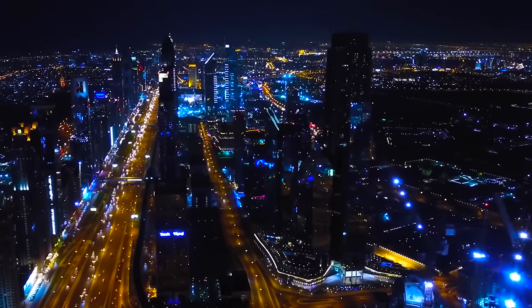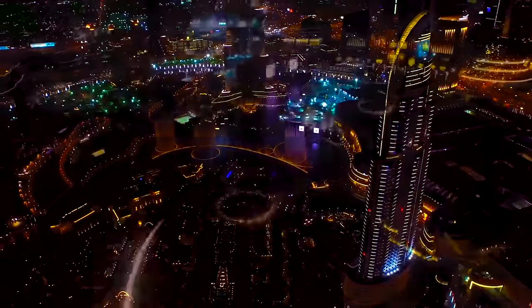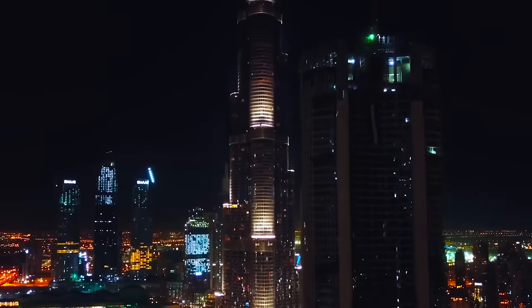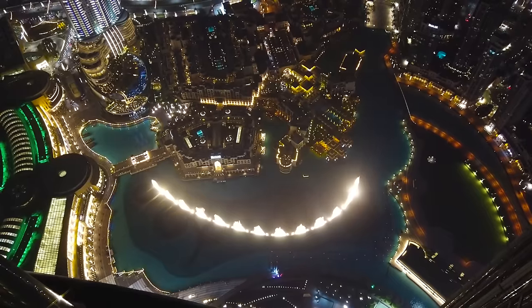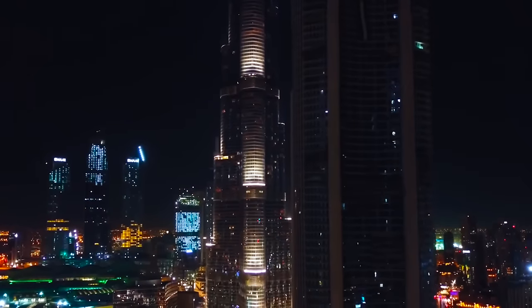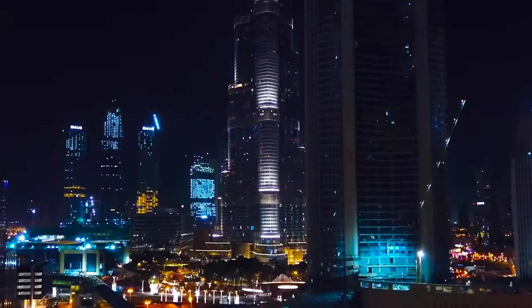You can actually pay to go up various levels, and obviously the higher you go, the more expensive it gets. I only went halfway up the Burj Khalifa, and to be honest, that was good enough for me. You can see and photograph plenty from here, so if you're on a budget, just stick to the halfway point. But overall, I highly recommend that you do the Burj Khalifa once during the day and once during the night, just so that you could compare the two side by side. It really is a lovely place, and definitely one of the highlights of your trip.